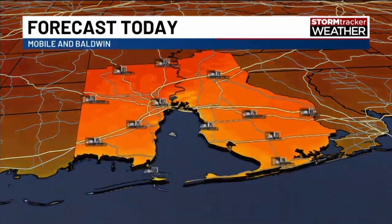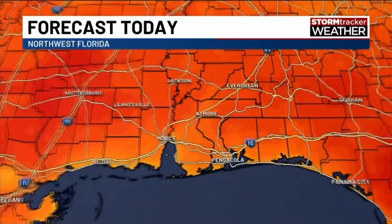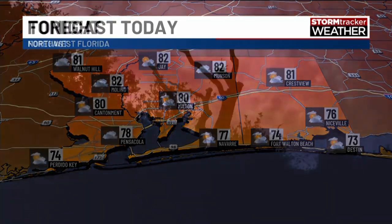Moving into Mobile and Baldwin County, we'll have a high of 80 here in Mobile, 69 over in Dauphin Island, 79 in Tanner Williams, 82 in Mount Vernon, 80 in Robertsdale, and 76 over in Gulf Shores. Then moving into Northwest Florida, we'll have a high of 78 in Pensacola, 82 in Jay, 81 in Crestview, 77 in Navarre, 76 in Niceville, and 73 over in Destin.